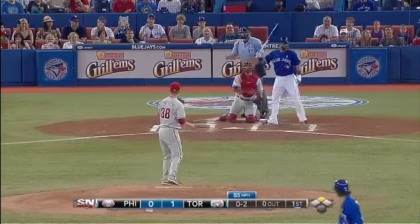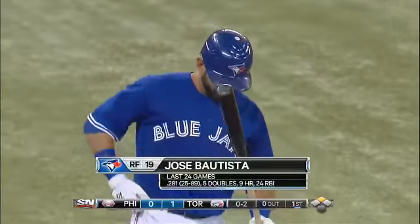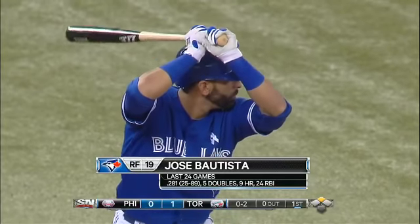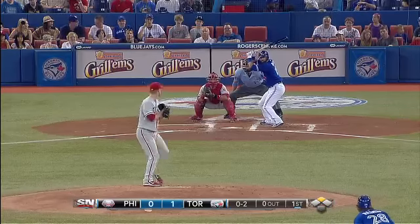Hendrick with that little cutter finds the inside edge and gets in front 0-2. Cuts inside, cuts outside. Not a lot of speed to his fastball, about 85, 86 miles an hour. He's using the cutter just a little bit more, trying to keep hitters off that fastball.